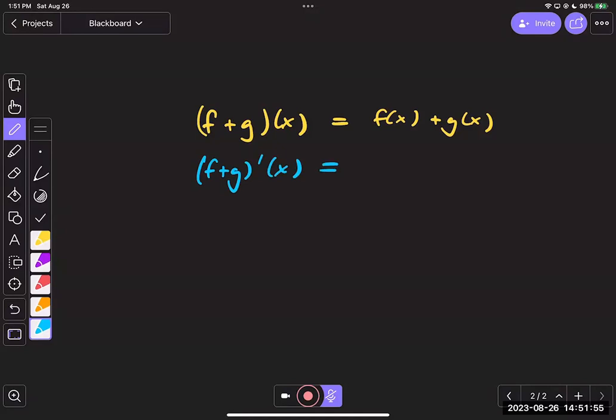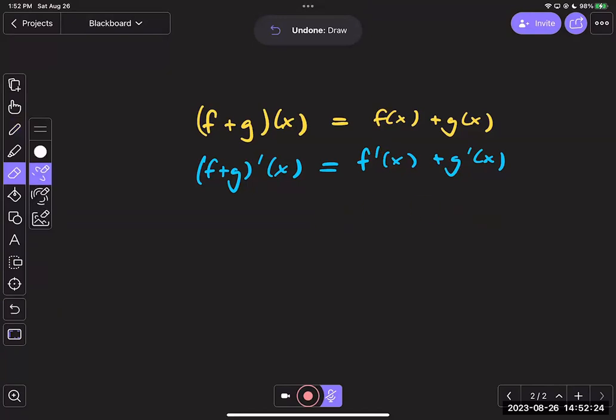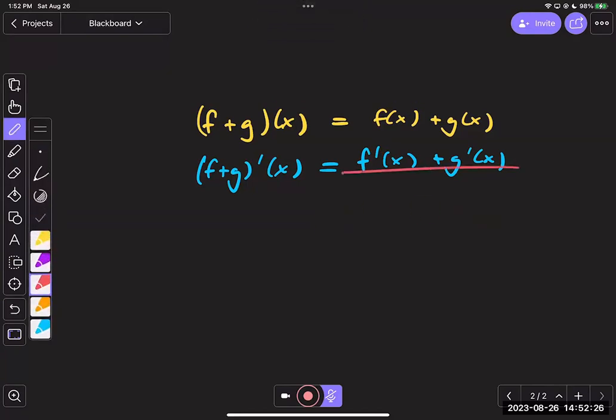All right. So, Sophia, how am I going to do this? Would it just be the derivative of f of x plus the derivative of g of x? So the way that I would read this is f prime of x plus g prime of x. If you can't hear specifically, the word is prime. So this right here is prime. Now, I do agree with you. This does end up being correct. However, you need a proof. What's the proof?